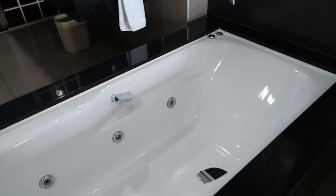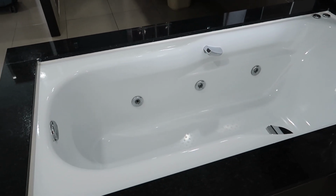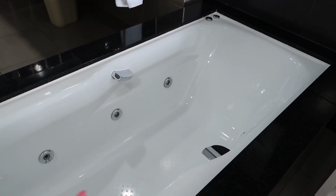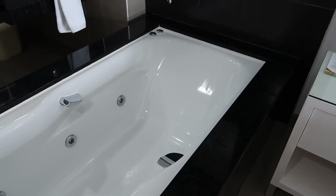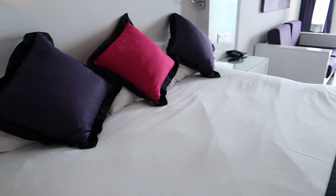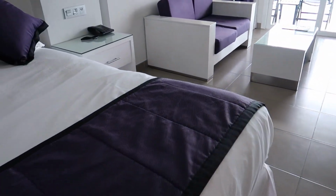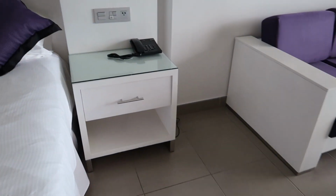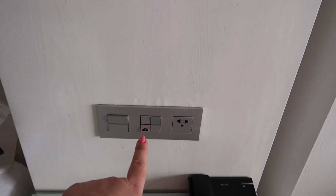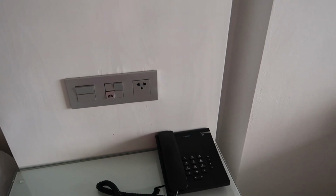One thing I forgot to mention about the soaker tub is that it has the jets in it, so it's kind of like a jacuzzi tub, which is a nice touch, but we don't typically use that on our stay, but maybe you guys do. On this side of the bed, again, the nightstand here with the telephone. You've got the switch here for the fan if you wanted to use that.